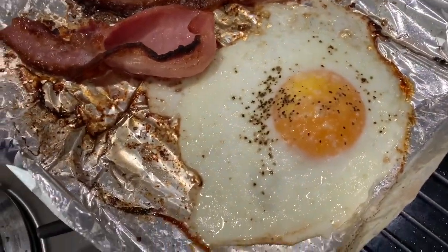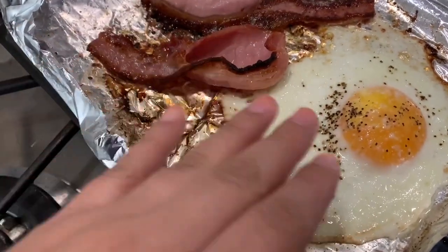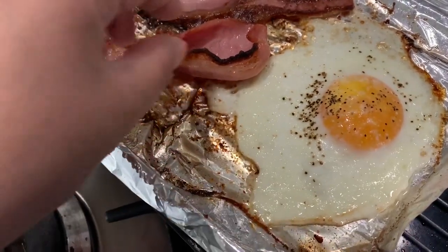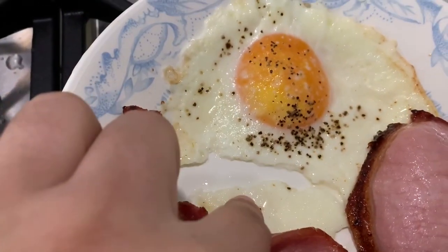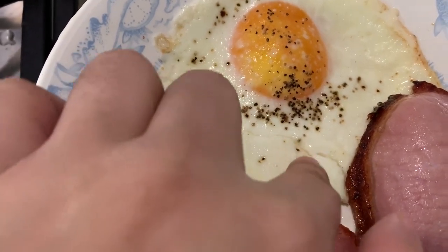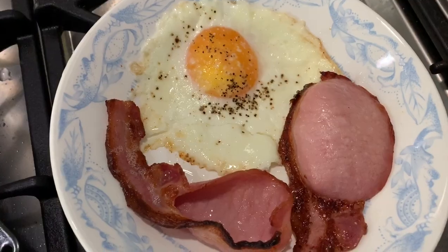Ta-da! I made an egg. So with the bacon fat that rendered, I just cracked an egg. I was able to get the egg out and it came out almost all in one go. It did part a little bit there, but it's okay. We just put it back together and here we go. Bacon and eggs.